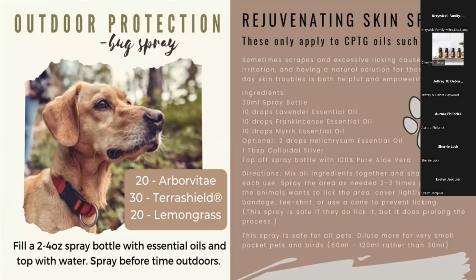Another one is a rejuvenating skincare spray. And again, these only apply to our oils. Sometimes our dogs get little scrapes and boo-boos just playing out in the yard. In this yard, they get fire ants. So being able to catch them when they're doing a lot of licking, or rubbing their bellies or faces on the grass, licking in between their paws, they're probably going after something that's been an irritation for them. So having a natural solution for them is good, and this is a good one.